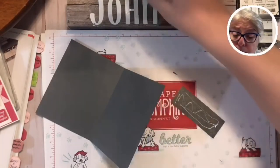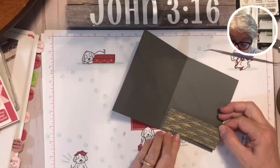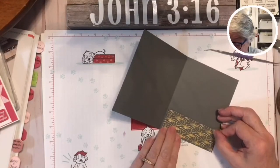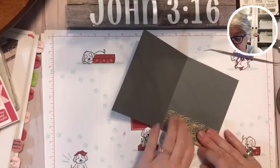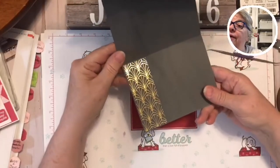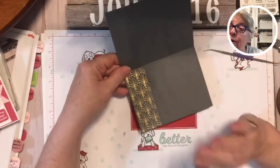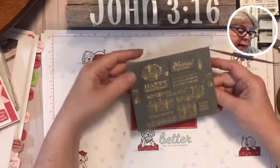Y'all know I'm terrible, terrible about the inside of my cards. And then I'm even worse about sending them. I have a card in my car right now for a friend who had a birthday, and I never sent her a card. But look, y'all. Okay, so right here, I'll get a lighter gray and just write my little thing on there.